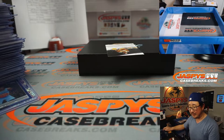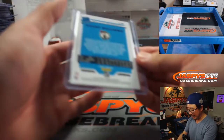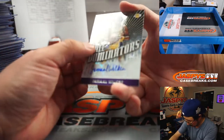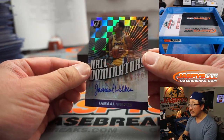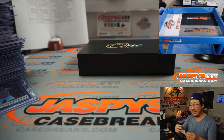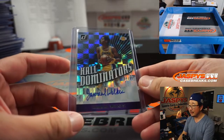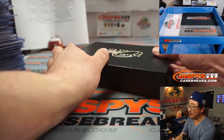20/35. For the Celtics, Raphael. And the Celtics rivals, the Lakers. It's an old Lakers autograph. It's Hall Dominators, Jamal Wilkes. 94/99 for the Lakers. That's going to be for Billy. And now the last one here. Yeah, Lakers, they are cleaning up in this one. Little Laker Joe Mojo. Panini 1/1.